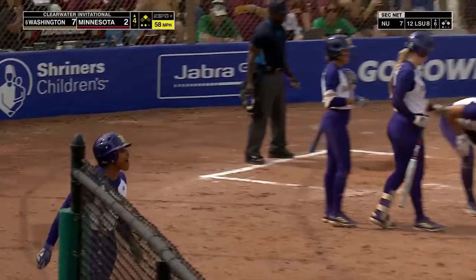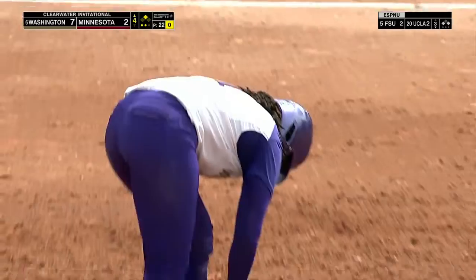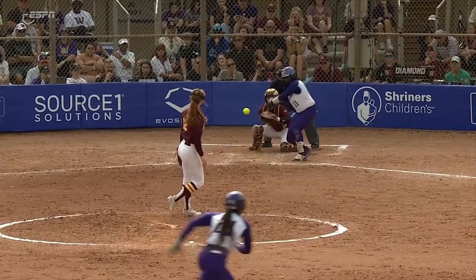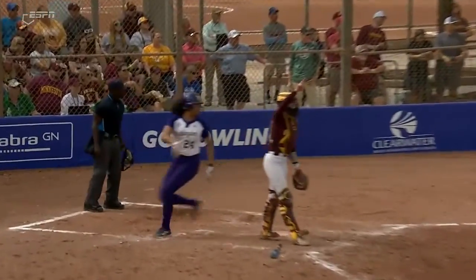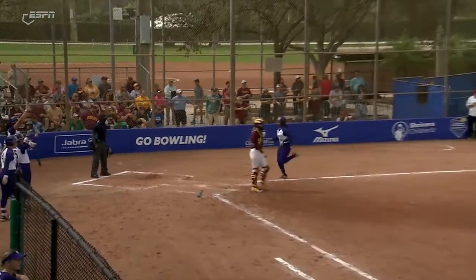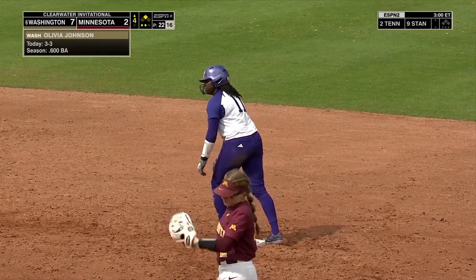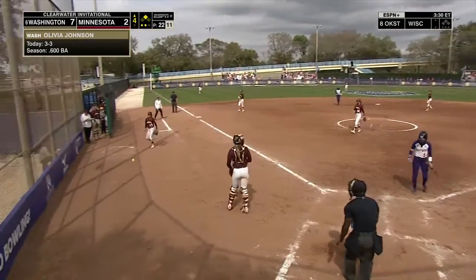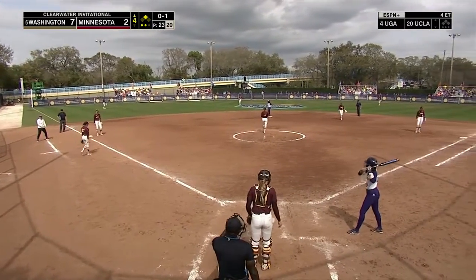Olivia Johnson on an absolute tear, RBI 3 and 4 of the day to make it 7-2 in favor of Washington. Yeah, if there was a player of the game at this moment, I'm going to put Olivia Johnson up for that award. She has been so pivotal in her at-bats, now a 3-for-3 day, 4 RBI performance, and puts herself in scoring position. What a day thus far for Johnson, pushing her team to a 7-2 lead.